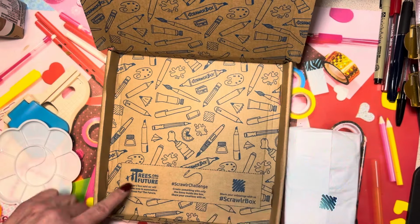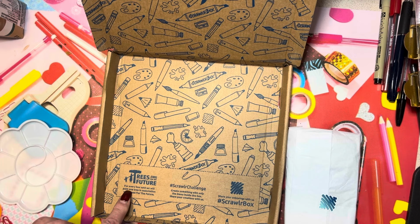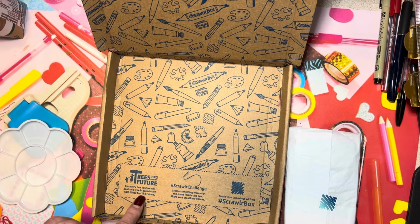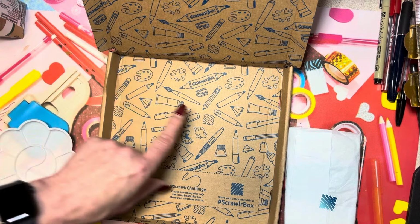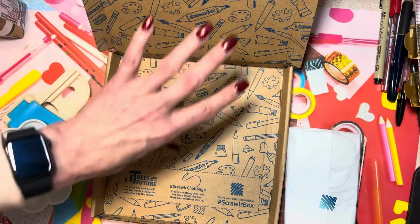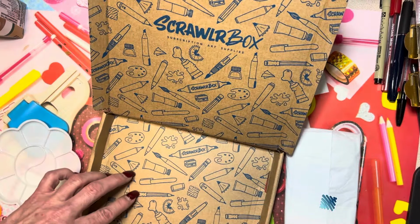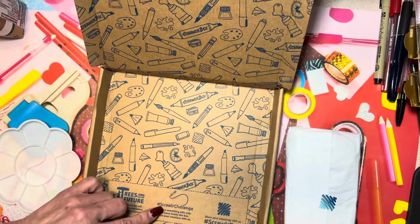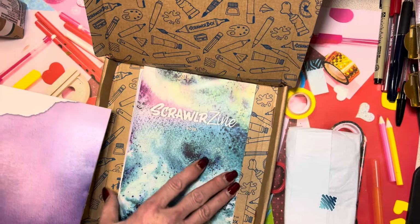What's going on here? The Scrawler Challenge. For every box sold, we will paint one tree in association with Trees for the Future. So I guess this was a contest of sorts where you painted or colored this and posted it on hashtag Scrawler Challenge. That's why they did that. Okay, so here's the Scrawler Zine.